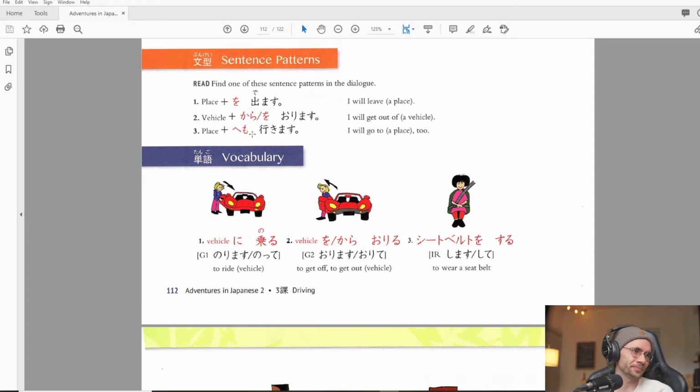Anyways, next. When you get out of a vehicle, as it says here in number 2, or to get off of it, like, you know, you get off a train, right? In those situations, you can say the particle o, like we have here.